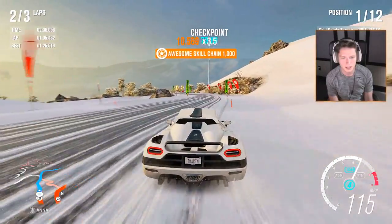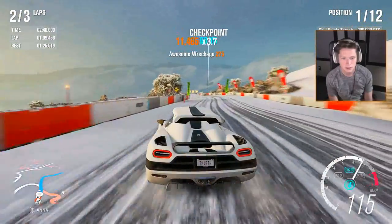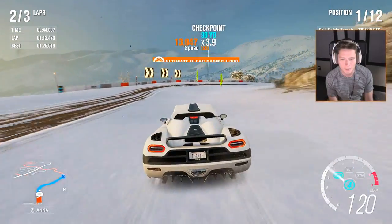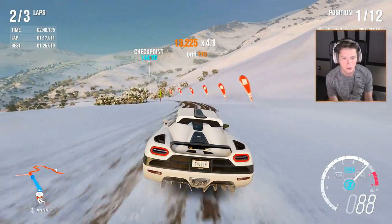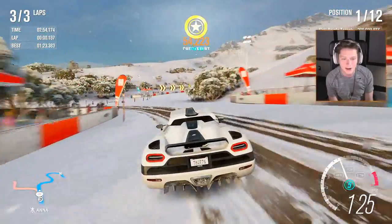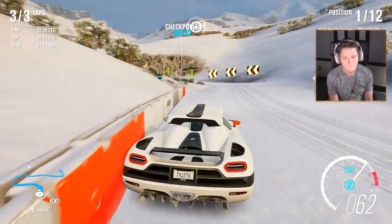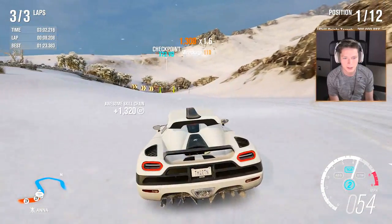Make sure we keep the damage up. We lost a little bit of speed there, but we're okay. I was trying to get something for wreckage there. Almost lost it. That would have been detrimental. Get the jump, get the jump. Yes, no! Come on, dude. We're getting screwed on our timing. Absolutely screwed on the timing on that right there. We should have had that.